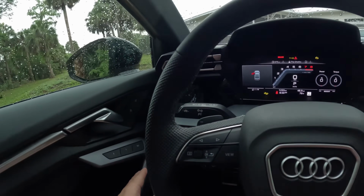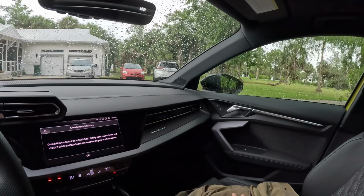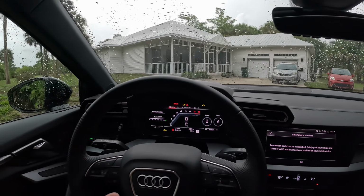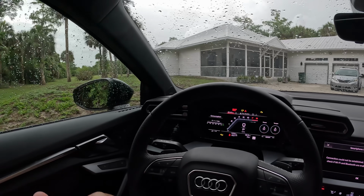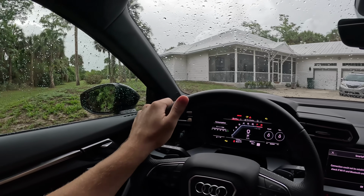S skid plate. Heavy door. Sonos again on the A-pillars. It has really good bass. It doesn't get all that loud. I have to actually tone down the treble because it seemed to be over trebled and a bit too screechy for my ears, the Sonos sound system.